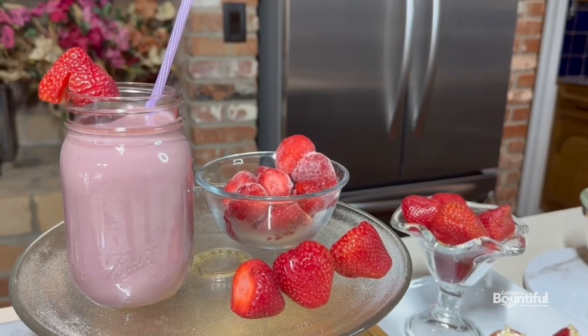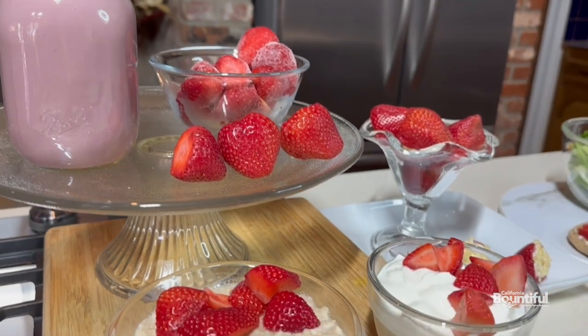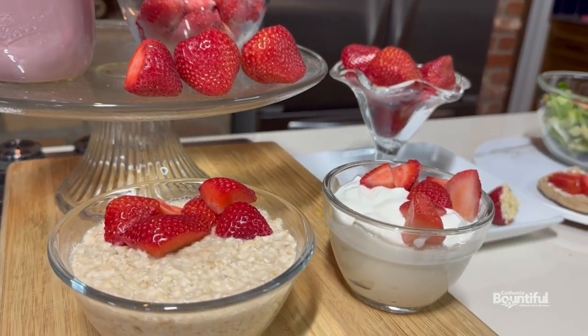Plus, they'll definitely help you stay hydrated this summer as they're 92% water. I love using frozen strawberries to make a homemade milkshake or smoothie, but of course you can also just add fresh slices on top of your yogurt, oatmeal, even to a salad or with a sandwich.